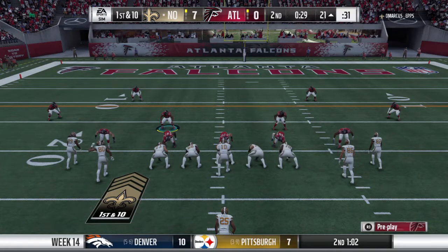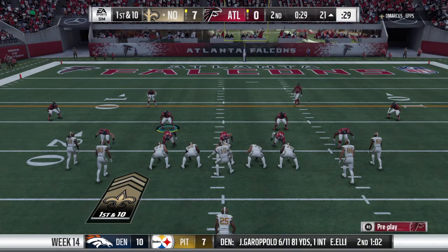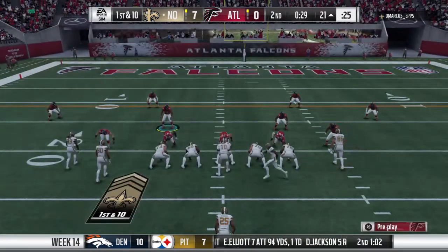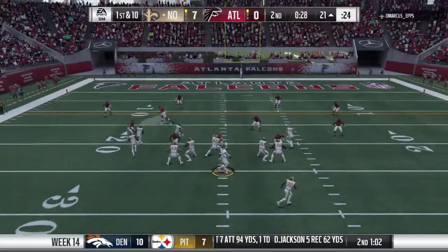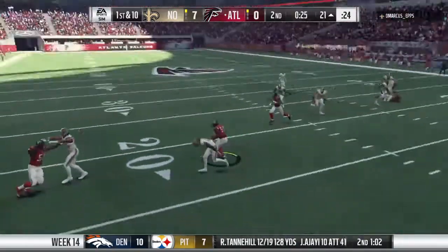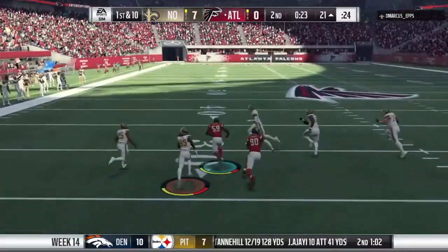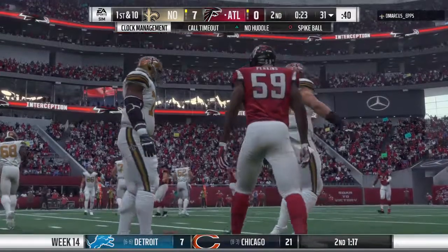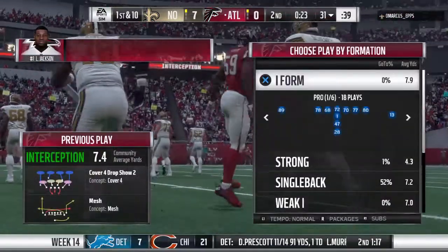1st and 10. In motion, Hill. On 1st down, Brady. And he fires one that's intercepted. Picked off at the 18. And the return here will go to the 31-yard line.